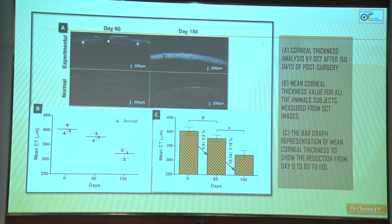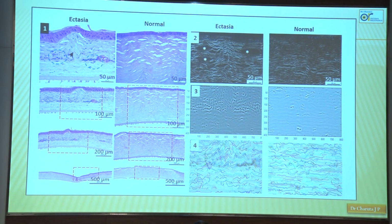Now we also showed that the ectasia model was successful, wherein at the end of 150 days there was thinning in the cornea. This was also shown by CT-FIR mode images, wherein the depletion model that we created had the lamellar arrangement similar to that seen in keratoconus or other corneal ectasias.